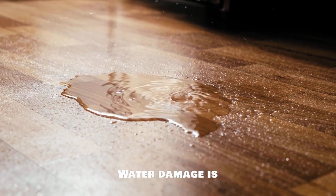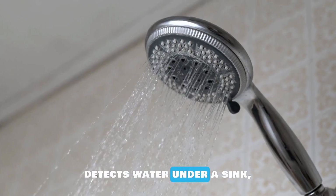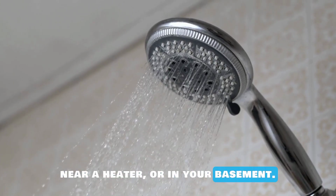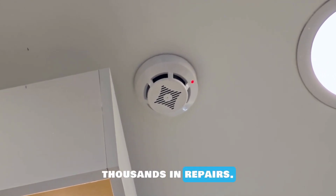Moen Smart Water Leak Detector. Water damage is expensive. This tiny sensor alerts you via app if it detects water under a sink, near a heater, or in your basement. Easy to set up, potentially saves thousands in repairs.